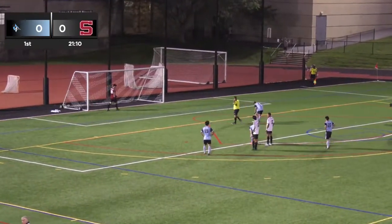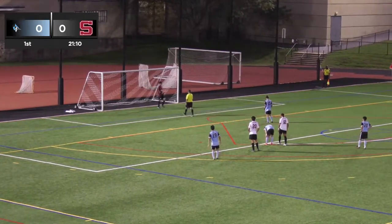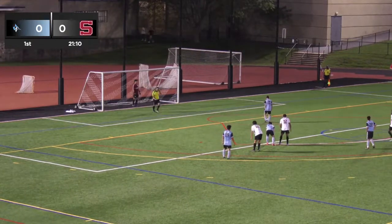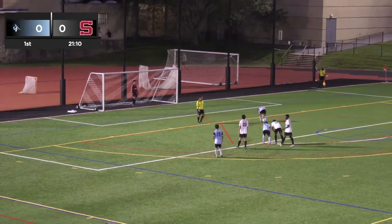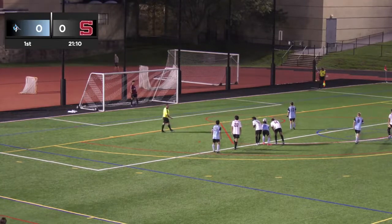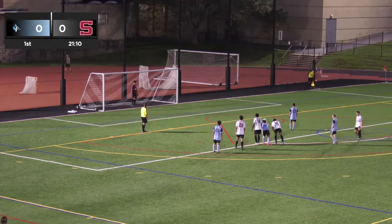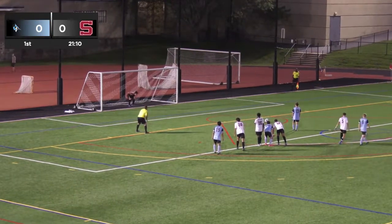Unfortunate turn for Swarthmore. There was really nowhere for him to go. He was almost going out of bounds. But instead, number 17, Wamond, is there with the ball ready to take a penalty kick here. With 21 minutes left in half number one. So Krall stands in. And the righty will take this.